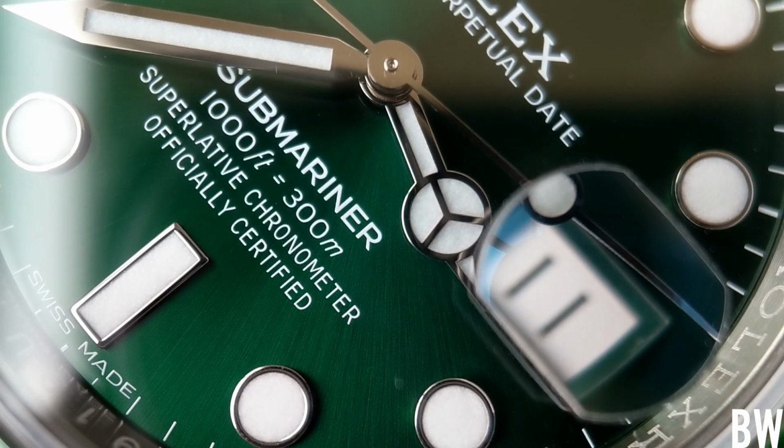So no, I haven't found any issues, but it's not my only watch. If this was my only watch, I could see that becoming kind of an issue. Now, how has this performed over the past 6 months? I mentioned I've taken it hiking and camping and on vacation.